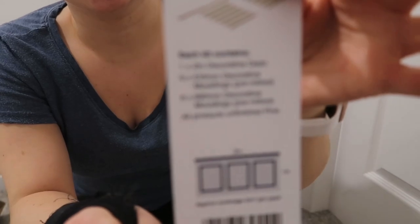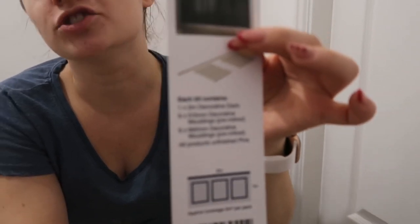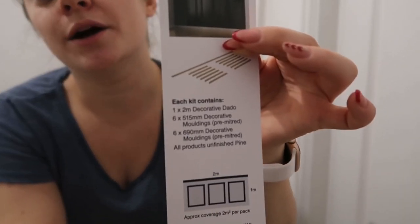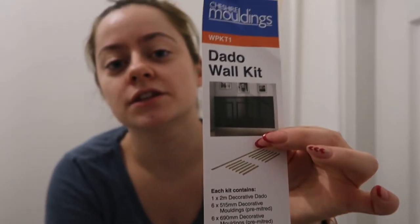And then I was looking and I went, this just looks different to the size of the ones in the photos. And I looked at the little thing on the front of the packaging to find out that it says each kit contains six of 515 millimetres and six of 690 millimetres. And I went, hold on, these are different sizes. Why is all of ours the same size? And then that's when you were like, quick, check what else is in before this sets on the wall. Yeah, and we've had to rip two off.